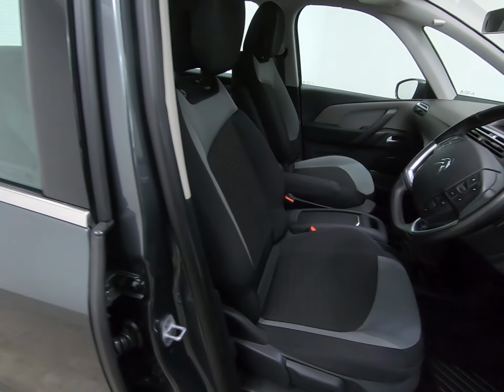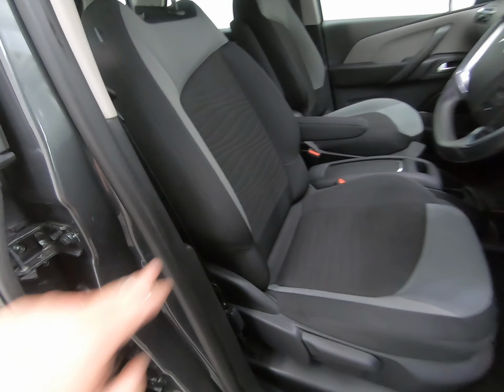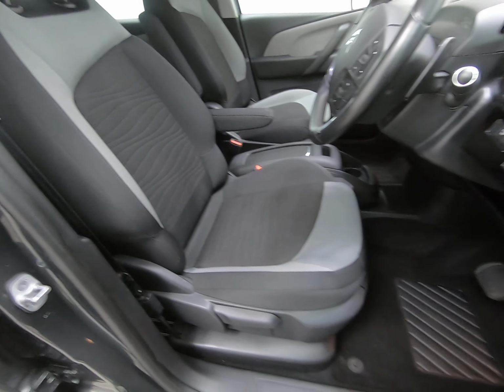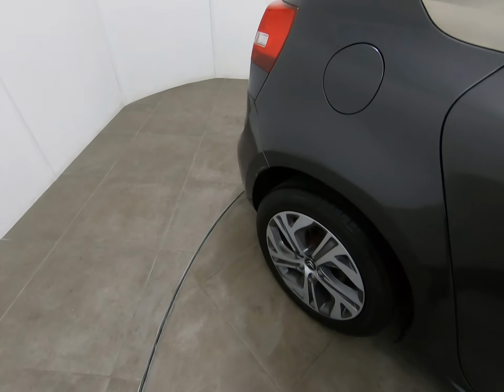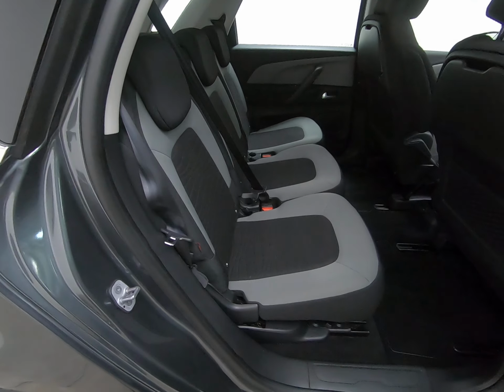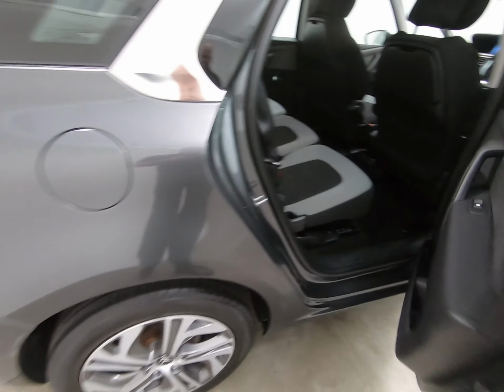Just take you into the car from the driver's side. As you'd expect with the age and mileage of the car, all seats really nice, no sign of any wear to the edge or wing of the driver's seat. That is just a shadow from the steering wheel, I can assure you. It isn't a mark to the driver's seat. The car's had the genuine Citroen overmats fitted from new, so there's absolutely no sign of any wear to the carpets or footwells. Get close up of the driver's footwell to highlight that. Still do have the genuine overmats with the car. Seats in the rear really do look like they've hardly ever been sat in. Really nice inside.